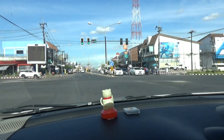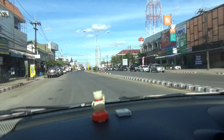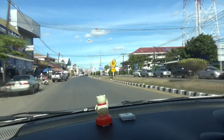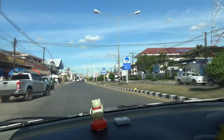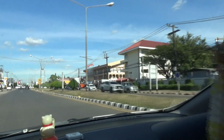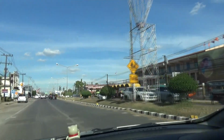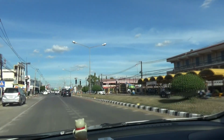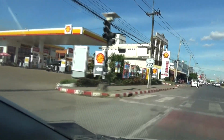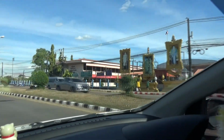Now we enter the outer part of the old town. There's a large high school here on the right. Gas station on the left. This is Bunkan High School.